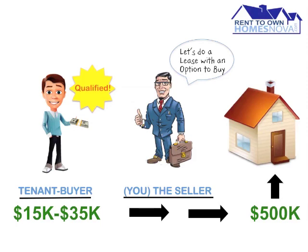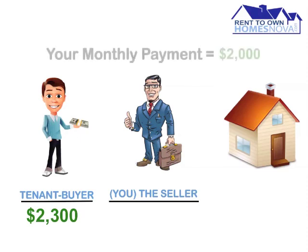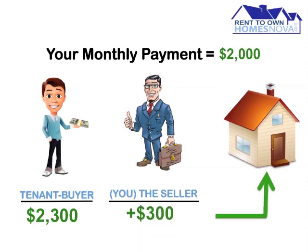Third, the tenant buyer needs at least 5% down to qualify for a traditional loan and can afford roughly $2,300 a month in lease payments. They pay you the $2,300 a month, but since you only owe $2,000 a month on your mortgage, you decide to contribute the additional $300 a month as a credit towards their purchase price.